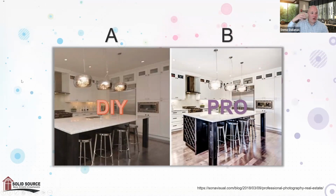I think we probably all know that, but sometimes you have to see it to actually say, oh yeah, that kind of makes sense, right? Like look at the editing software, look at the light. It's not just about the camera, right? It's not just about that piece of it. So what we're going to talk about in this brief section is that this is your marketing.